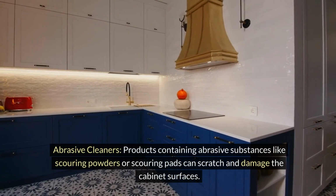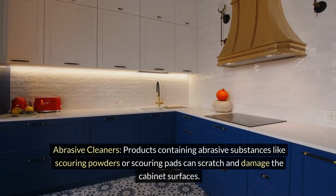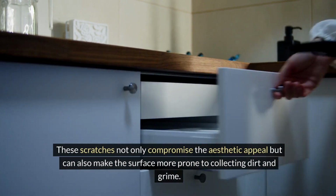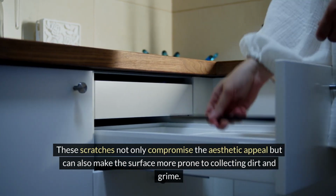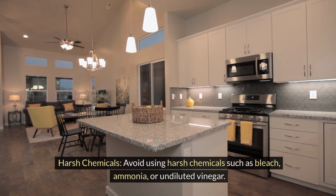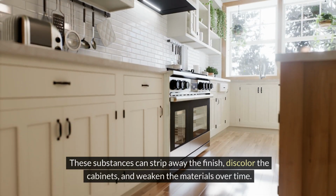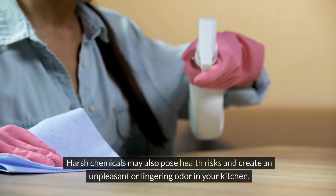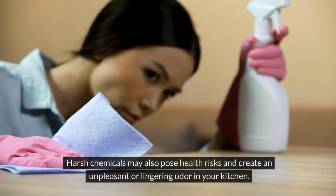Abrasive cleaners. Products containing abrasive substances like scouring powders or scouring pads can scratch and damage the cabinet surfaces. These scratches not only compromise the aesthetic appeal, but can also make the surface more prone to collecting dirt and grime. Harsh chemicals. Avoid using harsh chemicals such as bleach, ammonia, or undiluted vinegar. These substances can strip away the finish, discolor the cabinets, and weaken the materials over time. Harsh chemicals may also pose health risks and create an unpleasant or lingering odor in your kitchen.